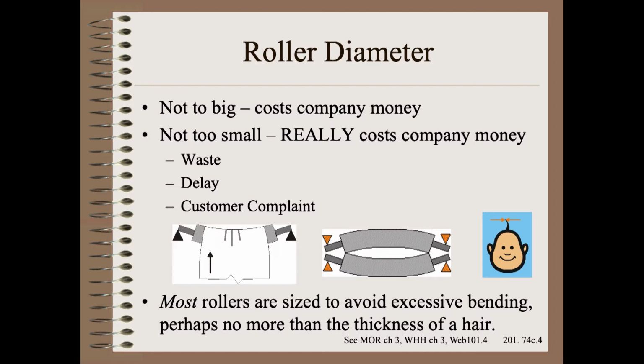Roller diameter is sized to save you money. Specifically, not too big and not too small. Rollers are sized to avoid bending-related problems. You may be surprised to learn that the amount of allowable bending for idler and process rollers alike may be around the thickness of a human hair. Some rollers, such as heated and cooled rollers, will be bigger still.